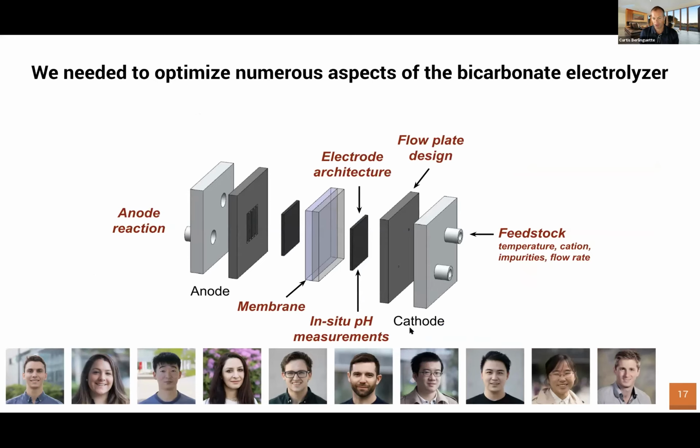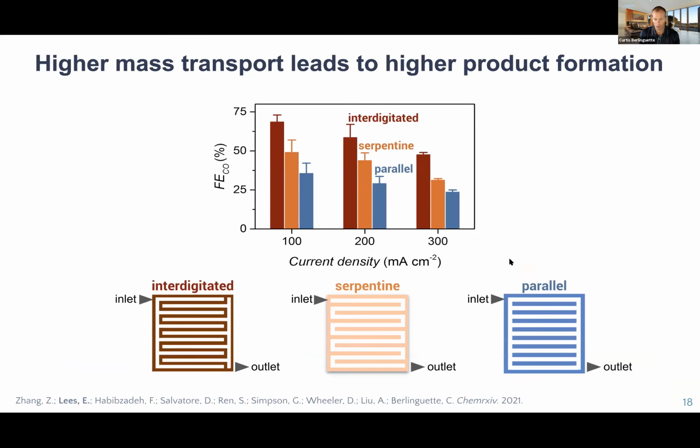There's been quite a lot of work by quite a few students and postdocs around this, and we've been going through and trying to optimize and understand what's actually going on in these electrolyzers. Playing around with membranes, playing around with catalysts, different electrolyzer architectures, and also figuring out what we can do with the feedstock as well. Just to summarize some key findings over the next few slides here.